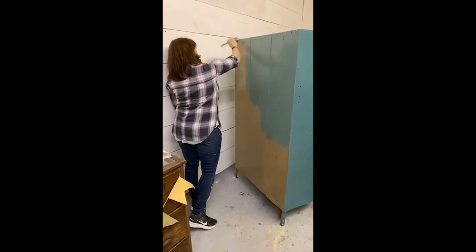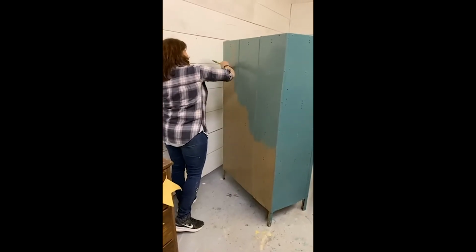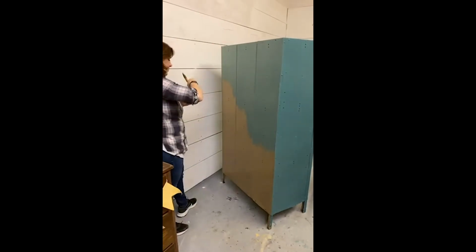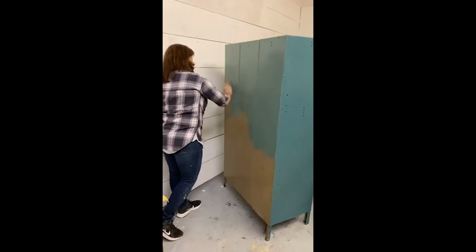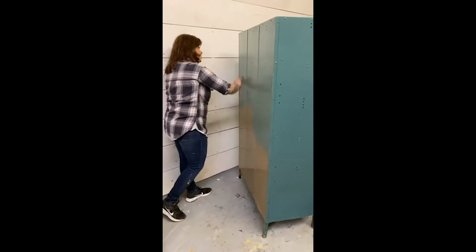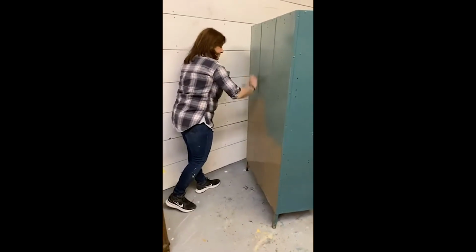And no bonding agent added to make it stick to the metal. This is just what happens. We have come across times where we painted metal, and it gives us that chippy, flaky look. On these, it did not. They're just like glue stuck to these suckers, and we're gonna call it a day.